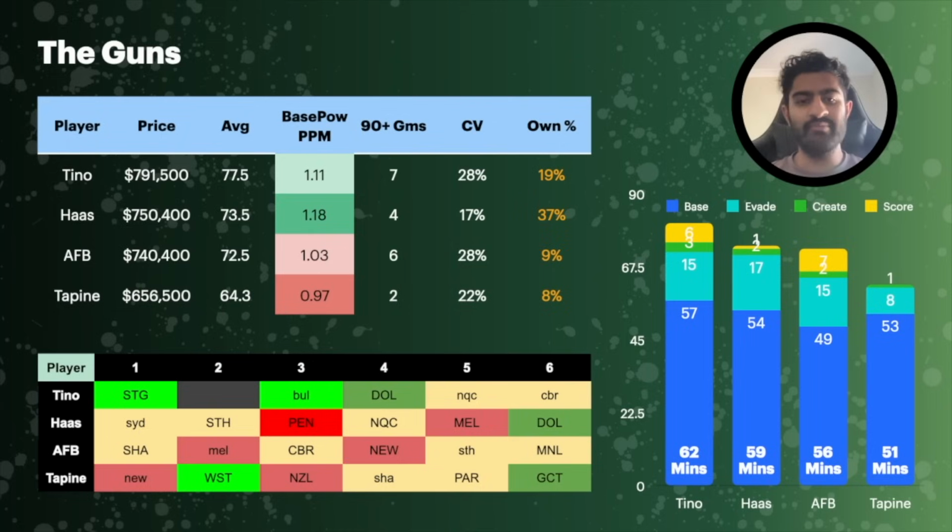I know that's part of his game, but if I'm going to pay 740k for a front row forward, especially at the beginning of the season when money is the tightest, just pay the 10k more in my opinion. Get the guy who is likely to be more consistent, and that is Payne Haas. Tino, you're paying an extra 40k, and that's still a fair whack of money when you think about it.